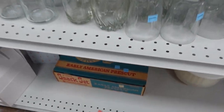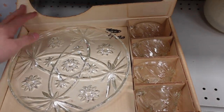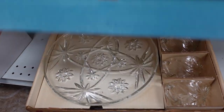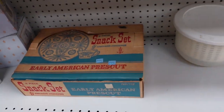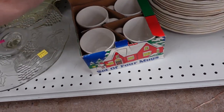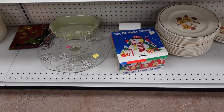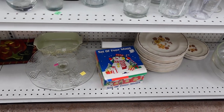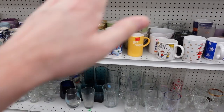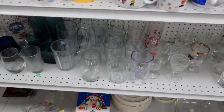Oh, we didn't look at the press cut. Early American press cut snack set for $9. Oh boy. Yeah, there it is. What is this? Set of four mugs. Oh, they're little Christmas mugs from Venture, back when that was a thing. Remember Venture? They have the white and the black diagonal things. Yeah, we used to go there for the day after Christmas shopping.